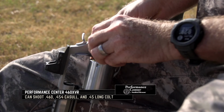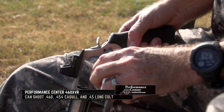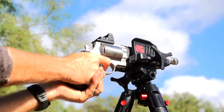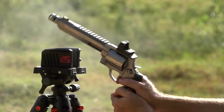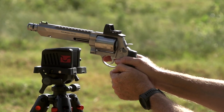Another great feature about the 460 is the fact that you can shoot 3 calibers with the gun. Not only the 460, but the 454 Casull and the 45 Long Colt. So for those days that you're out on the range and you just want to do a little practicing, that 45 Long Colt is a dream to shoot. And when it comes time to go hunting, you grab the 460 or 454 Casull, and that'll get the job done on just about any North American game animal.